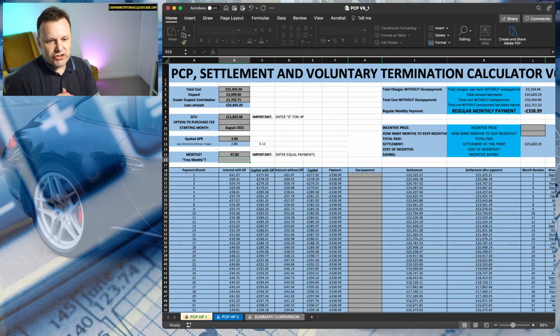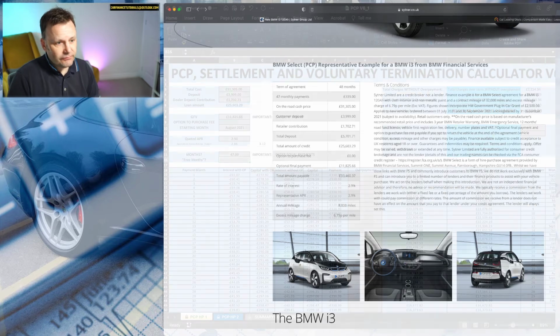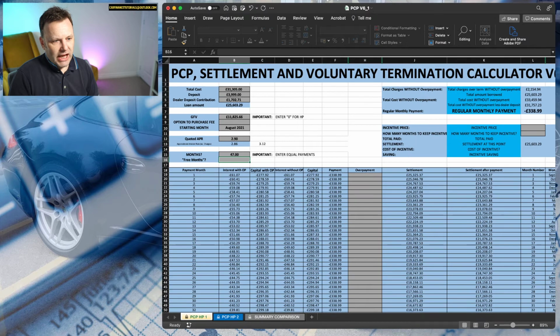The spreadsheet gives us, oh, that's good, £338.99. They're quoting £399 dead. So we're within a penny. That's good, the spreadsheet is working. Okay, so can we beat that?